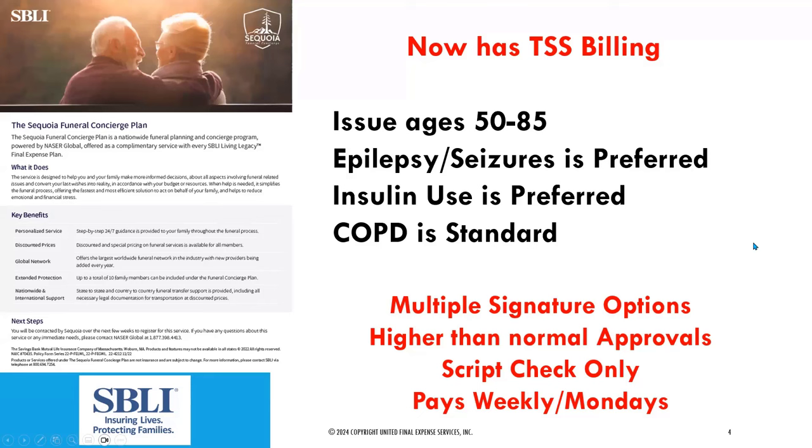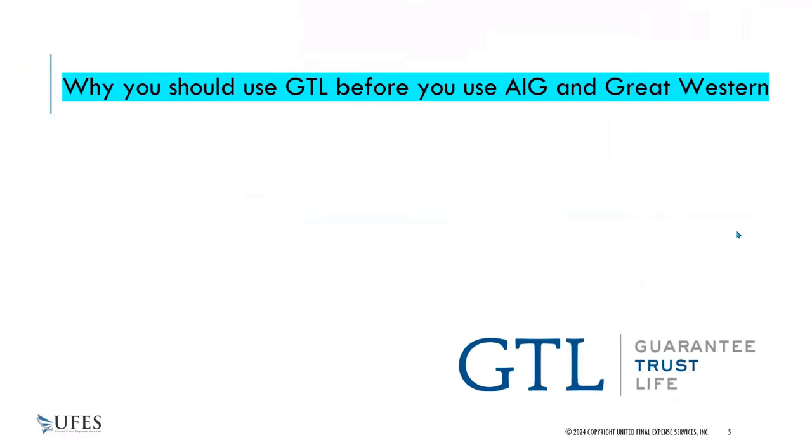I am getting a little bit more counter offers than I used to. Everything used to go right through, but now it's like, oh no, now we got to go down one more step because I got that counter offer through the app. And as far as the COPD, Royal Neighbors is good as long as they're not a smoker. So that's important. You won't get standard coverage or level coverage with smoking and COPD. Excellent. Thank you, Chris. Appreciate it, buddy. Excellent. SBLI does pay every Monday, so you get paid weekly, which is pretty cool.